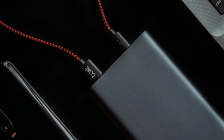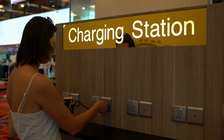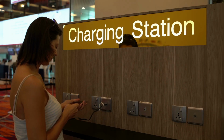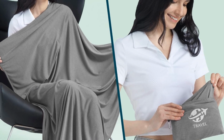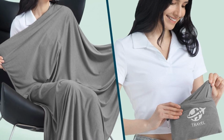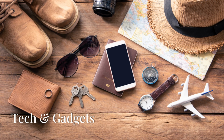And don't forget your portable charger. With so many devices to keep powered up, this power bank ensures you're always ready for your next adventure. Of course, you wouldn't want to leave home without your travel blanket since the airplane temperature is never constant. And the airplane's blankets are not as clean as you would think. So I encourage you to bring your own.